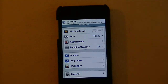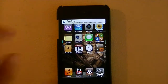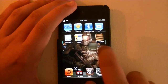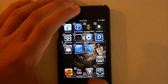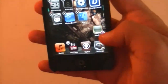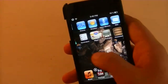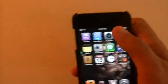Now my next one is called Multi-Icon Mover. This is a pretty handy tweak. Instead of dragging, holding, and picking up the app and dragging it to the next page like that, you could just tap the app and it'll add a check mark to it. Bring it to the page you want, and then just click the home button and it'll be right back. You can move them multiple ways.